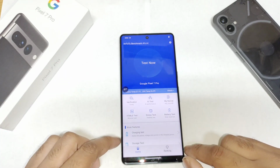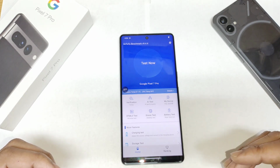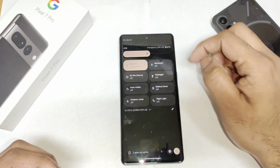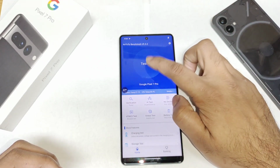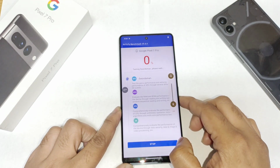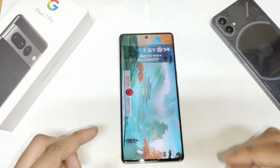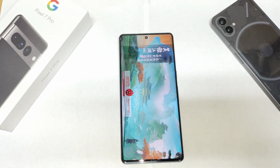Right now let's start the benchmark test and let's see how much the temperature increases and how much battery it drains while performing the testing. I also selected 50% brightness while performing this testing. Let me start the test, and I will be back in the middle of the test. Then we can discuss more details about how much the temperature can actually increase. So I will be back after some time.